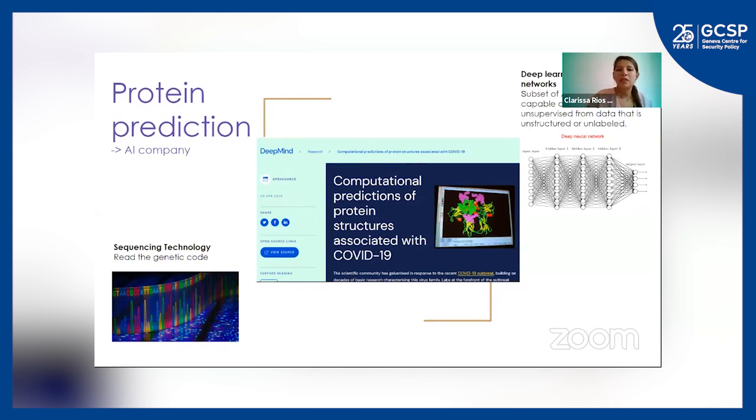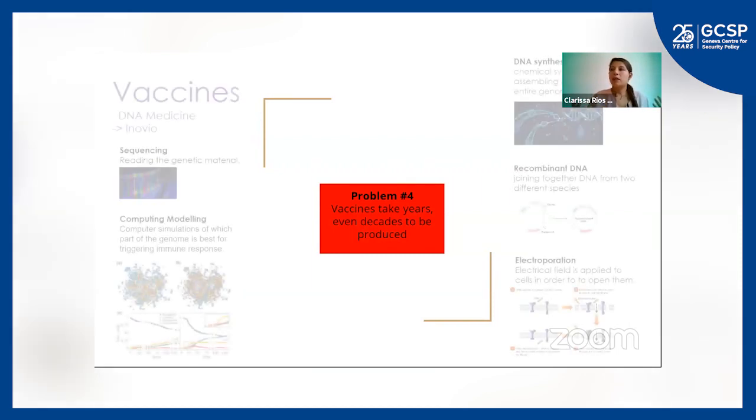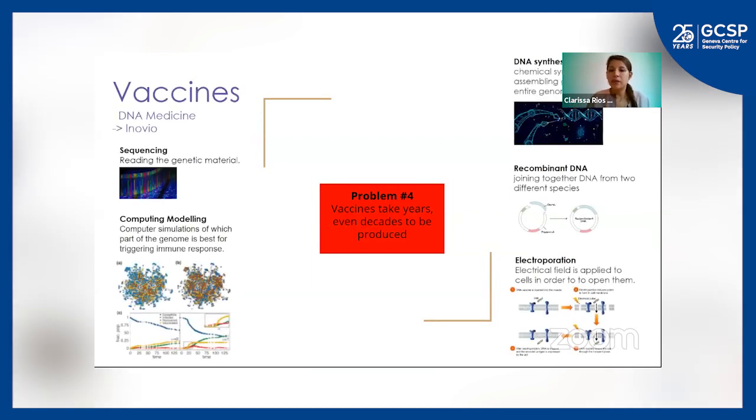In terms of vaccines, which is what everyone is talking about nowadays and pushing scientists to go forward on, we know that developing vaccines takes years, even decades. So what are the technologies that are jumping now into the news and that we are hearing about as new solutions? In this case, I want to present you with the company Inovio, which is trying to come out with a vaccine that they call a DNA vaccine.